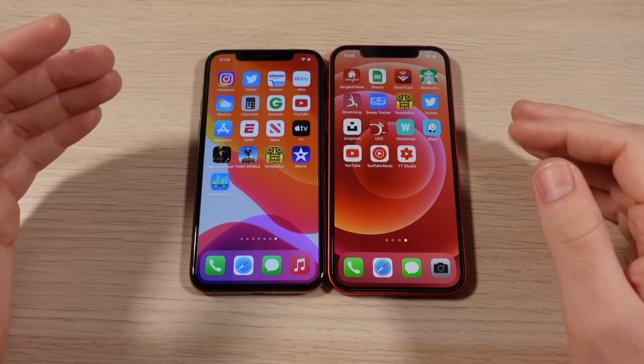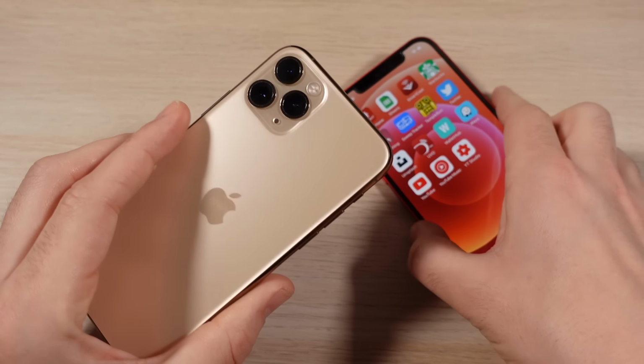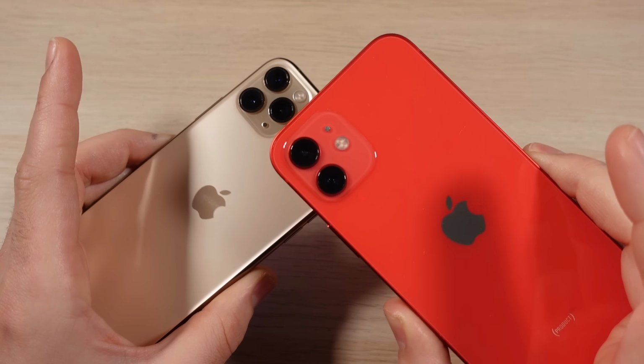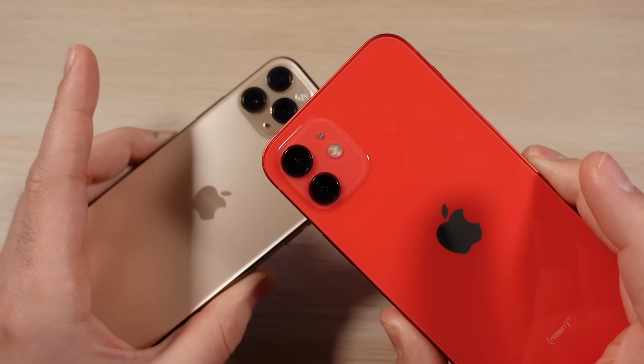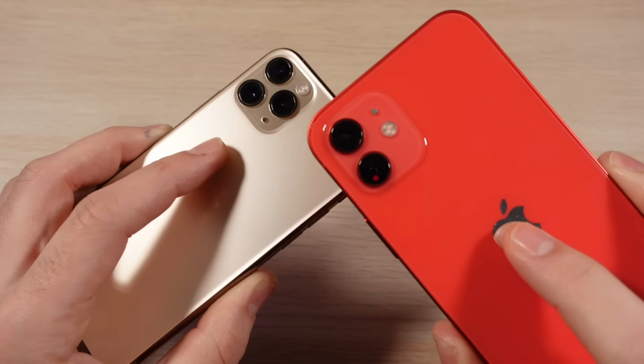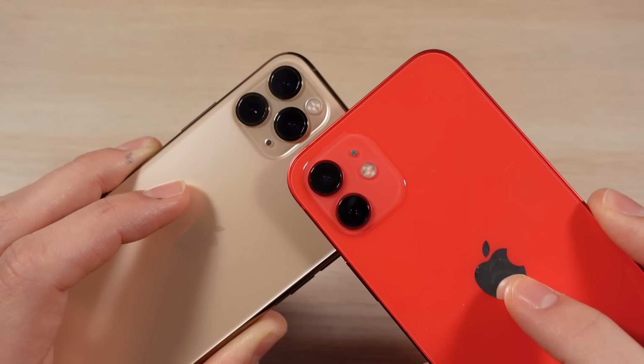And moving on to talking about the storage, you can get the iPhone 11 Pro in up to 512 gig. So if you need that extra space, you'll be making a mistake by getting the iPhone 12, because you can only get this in 256 gig. And that brings me on to the cameras. Since we're already looking at these cameras, it's pretty obvious to see the difference, as we do have a triple 12 versus a dual 12.